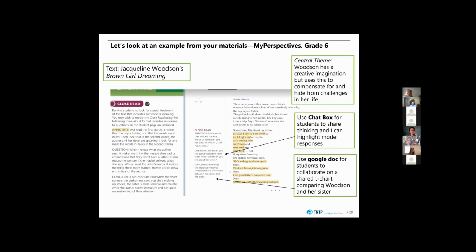The central theme of this particular part of the text that we're doing the close read of, that we want students to walk away from, is that Woodson has a creative imagination, but she often uses it to compensate for and hide from challenges in her life. And so that's the takeaway that this close read is building up students to understand. You'll notice that in the teacher's guide here for my perspectives, it gives some questions and conclusions we would want students to arrive at.